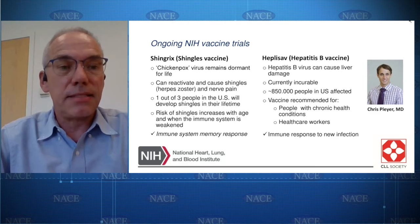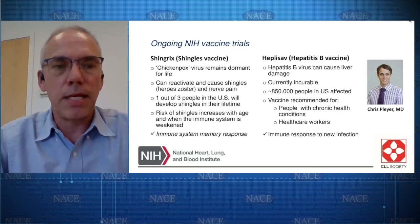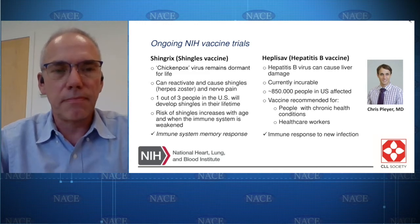What we're testing biologically is the memory of the immune system, because virtually all of us had chickenpox, had exposure to this virus before. So our immune system recognizes the vaccine as something it has seen before.